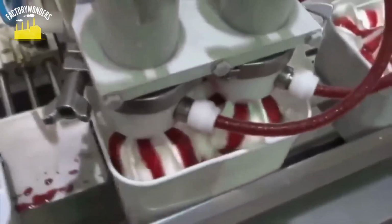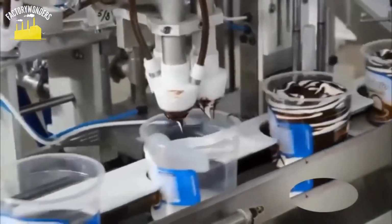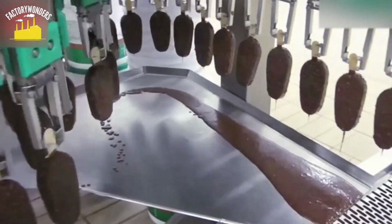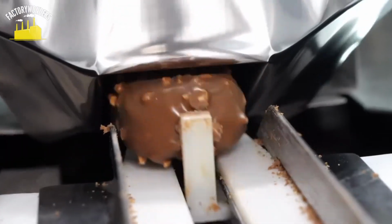After that, the ice cream is filled into pint or half-gallon cartons, then dropped into holders and filled with just the right amount. As they move along, an inkjet swoops in to spray an expiration date and production code on each carton. After that, they cruise through a heat tunnel for some plastic shrink wrapping.